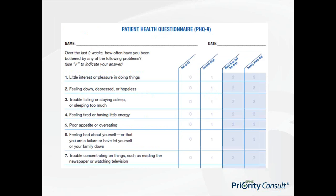And finally, we will talk about the PHQ-9. The PHQ-9 is the Patient Health Questionnaire. This is a depression rating scale. There's 9 questions that will be answered on a 0 to 3 scale, which would then be totaled, just the answers added up, and the final total would determine their depression rating.